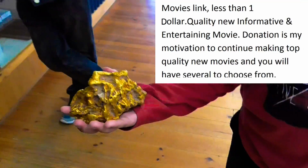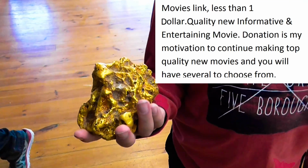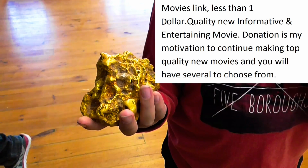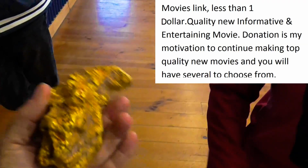But very little beats the surprise of finding huge gold nuggets in what often looks like plain old dirt, and there's still plenty more out there. Nowadays they call them retirement nuggets.